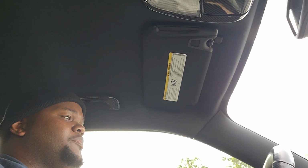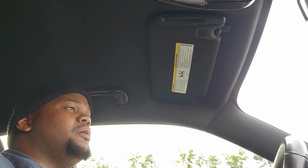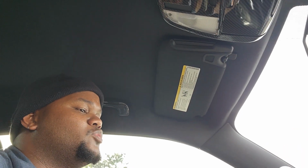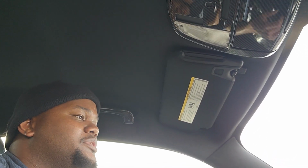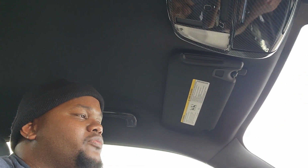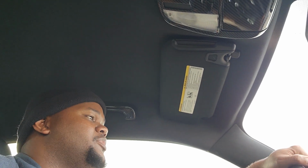Another thing you have to keep an eye out for is owning an SRT. You will be one of those cars out there that officers, cops will be watching out for, watching what you're doing while you are in the midst of traffic, because they will feel like, there goes another reckless driver in his SRT. So he might be doing something crazy.